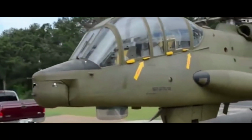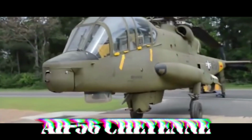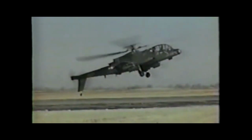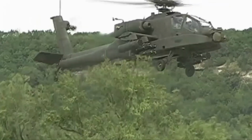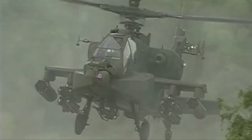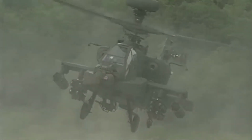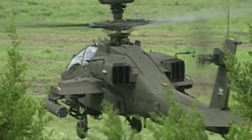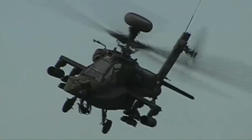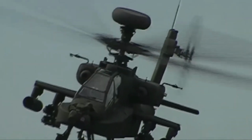During this period, the Lockheed AH-56 Cheyenne prototype emerged, a helicopter with a tail-mounted rotor. However, this project was canceled in 1972. In the same year, the Army launched the AAH, Advanced Attack Helicopter Program, aiming to develop an advanced ground attack helicopter. Two manufacturers were selected to present their designs, Bell Helicopters and Hughes Helicopters, each with distinct designs.